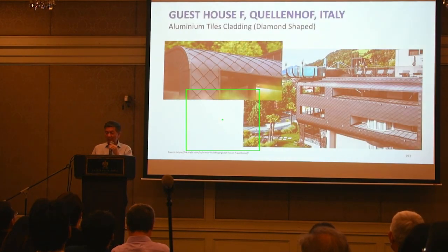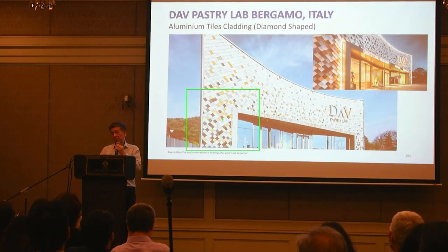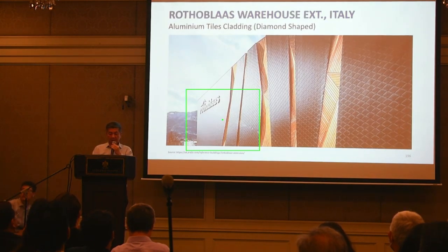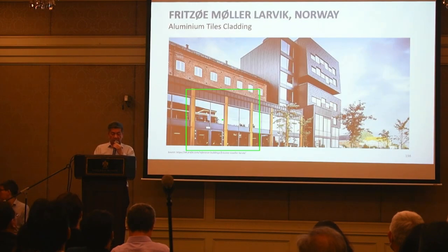So this image shows how you can use different kinds of cladding systems rather than boring rectangular square blocks. You can do this. You can do something like this, or this, or this, right? From white shape.